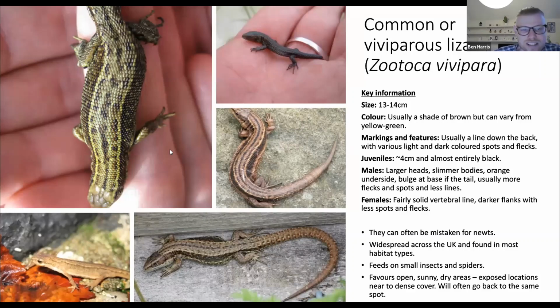And in terms of coloration, they're usually this dull shade of green or brown or bronze. And in the case of newlyborns, they are actually black, and then they grow into their adult coloration. There's usually some form of patterning. So you get these dots and flecks, and they'll usually have a central vertebral line that runs down the back as well. And you can actually use this feature sometimes to determine whether the individual seen is male or female.